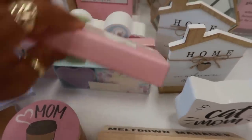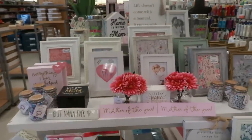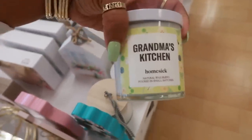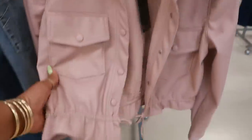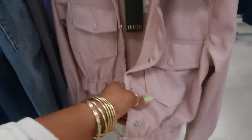Prayer cards, $7.99. Best Nana and then some picture frames. This candle says Grandma's Kitchen, $7.99. Okay, I was gonna go look at the shoes, but I wanted to see this little jacket for $35. I like how the bottom has the little fasten right there. That's cute.